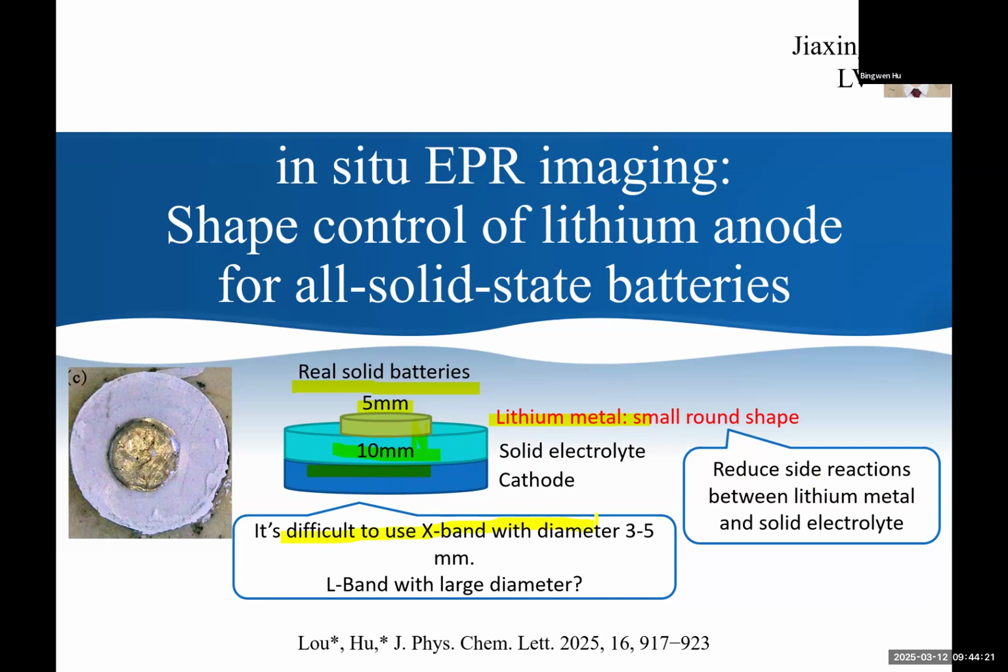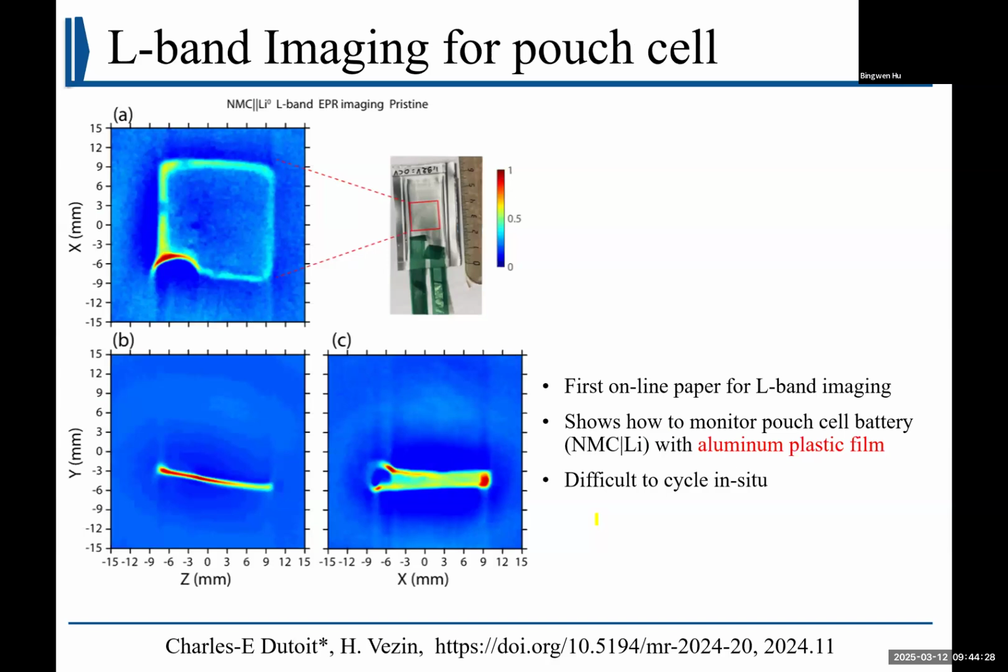But it's not easy to use X-band, because normally the design is roughly 3 to 5 millimeters. So we tried to use a large L-band, but it's not very easy. We ran this experiment for several months, and we reviewed a paper from Charles, who also used L-band imaging. It was published last November, maybe not published, but showed up in November. He used L-band to image this kind of solid-state battery, and he got these signals.